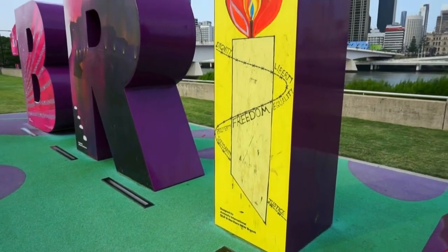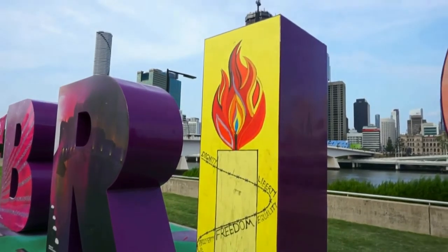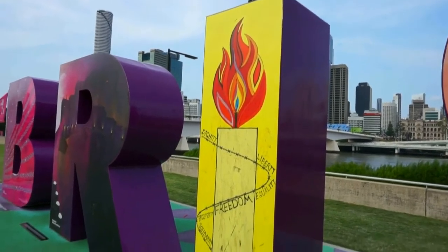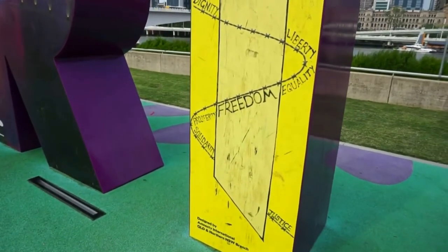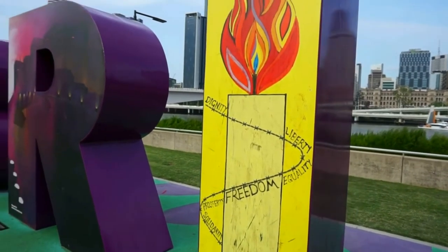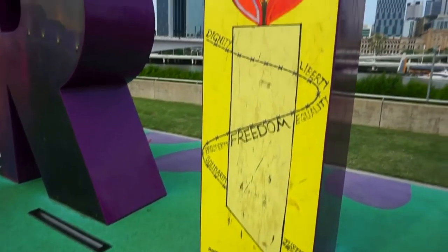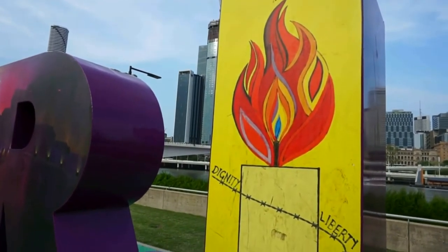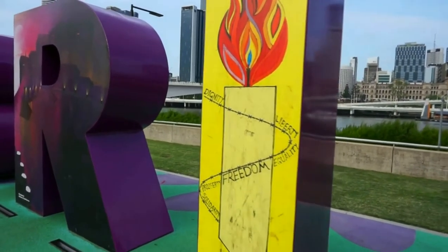And here's the letter I, designed by Amnesty International, a Queensland and Northern New South Wales branch. Let's go a little closer. And the writing on it, it says dignity, liberty, equality, solidarity, prosperity and justice. A lit candle right there, surrounded with barbed wire, the international trademark of Amnesty International.